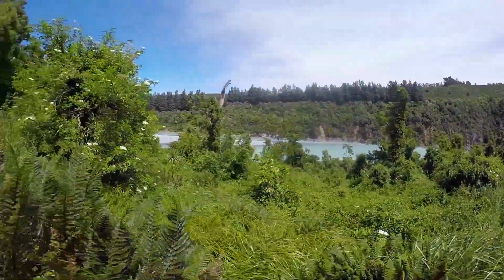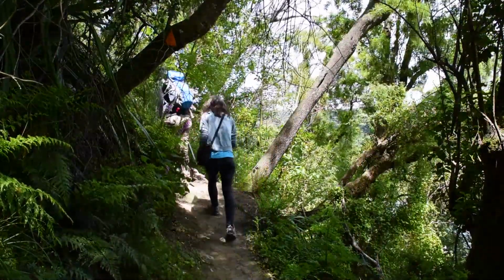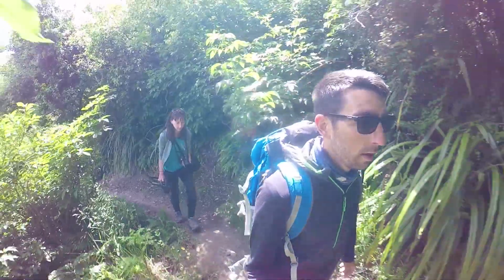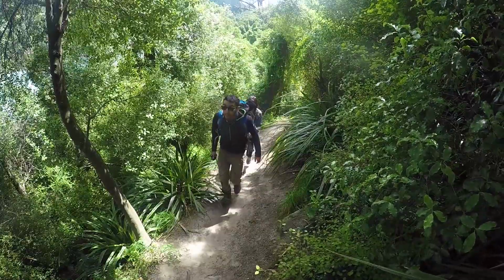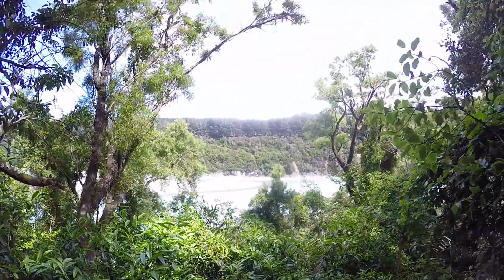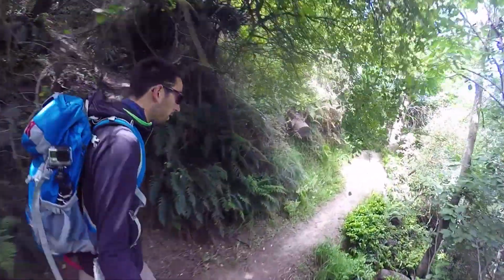The whole track is a mix between exotic flowers and native bush. It's a very interesting mix and something unlike we've seen at all during this entire trip. Not only is the vegetation super diverse along this track, but also the geology of the area is as well, with different coal and limestone cliffs that we can see. We're walking along glacial and river-carved terraces as well, and there's even ancient lava flows in this area.